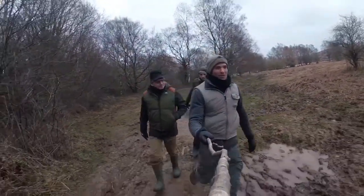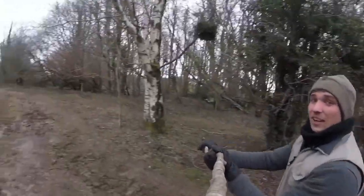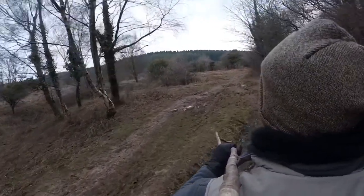Right, so what we're looking for is a nice dark bit of woodland. Nobody's gonna see us. It looks like over here, we might be able to see in the distance there's some nice spruces. Might check that out.